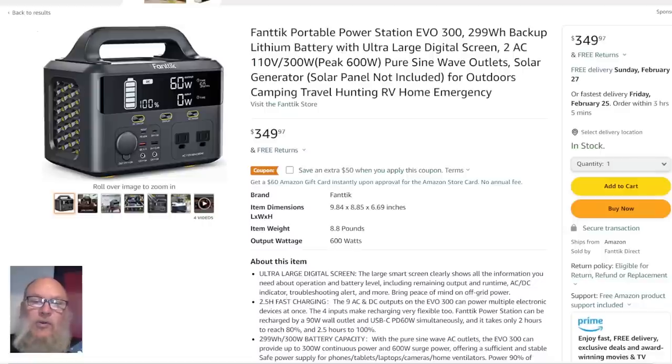And they call it a solar generator. That's kind of a vernacular that people came up with and the industry kind of picked it up also. But it's really only that when you actually add the solar panels, which are sold separately.